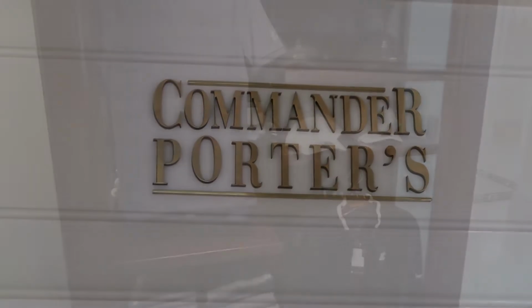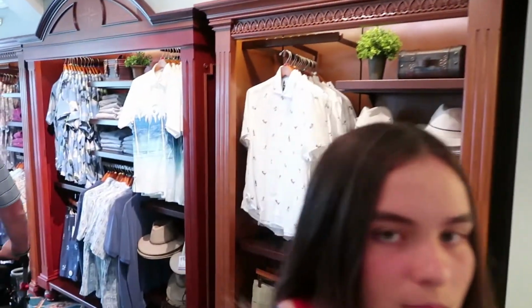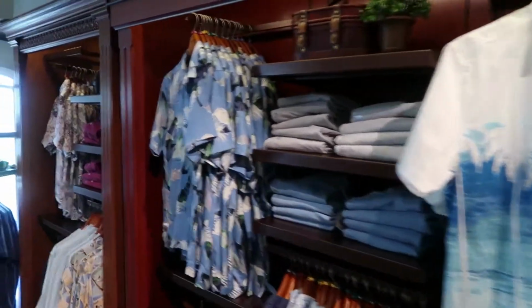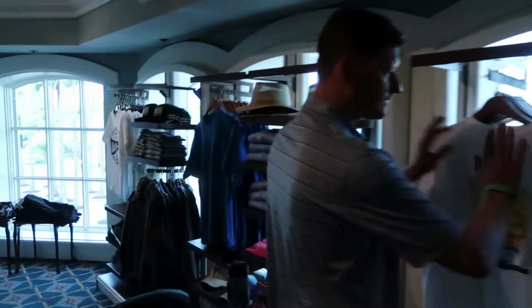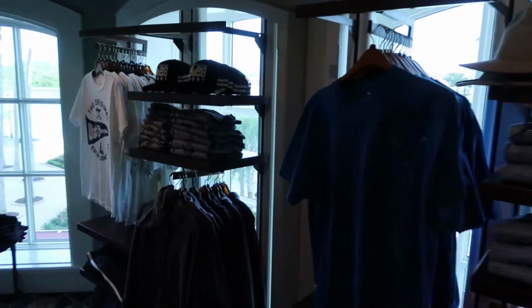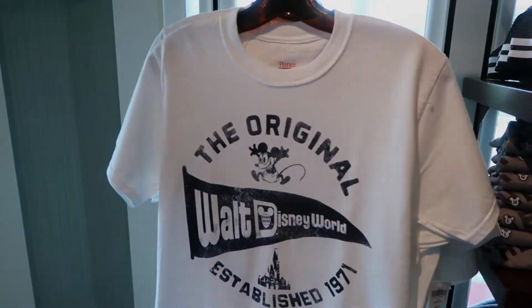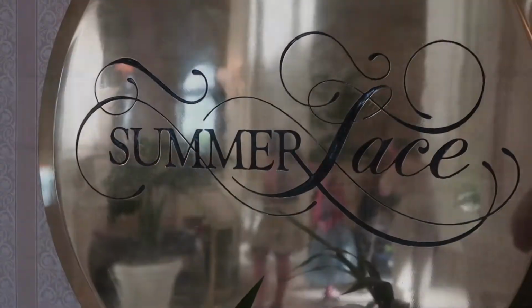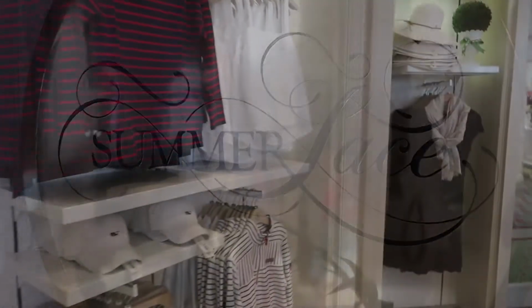Here's Commander Porter's. Commander Porter's is kind of a men's store. Summer Lace, a store for ladies.